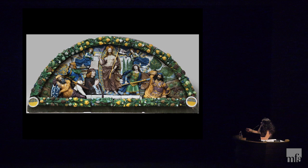But remember, we just looked at Andrea with the color of the dead Christ. One of Giovanni's incredible abilities was to achieve a wide variety of colors of the flesh. So the glazing technique is becoming ever more sophisticated.